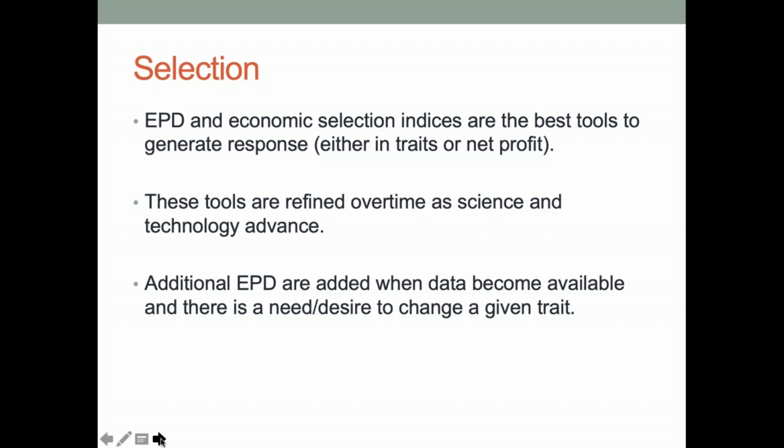Additional EPD are added when data become available, and there's either a need or a desire to change a given trait. So there are things that are impactful to commercial cattle enterprises or to the beef industry at large, where we simply don't have data available to generate EPD. But generally, when there's enough need demonstrated, enough desire demonstrated, then there become these large efforts in data collection, and we see prototype EPDs emerge.